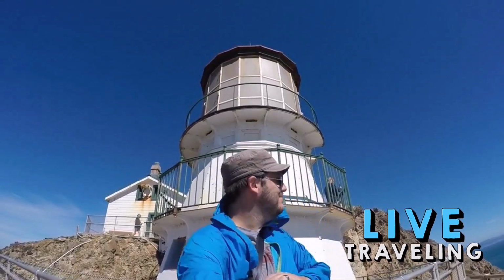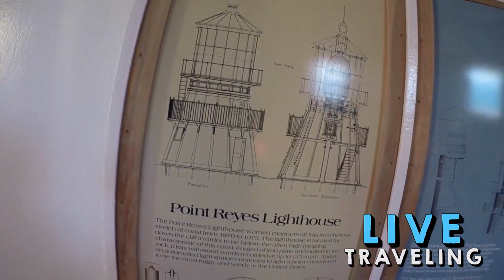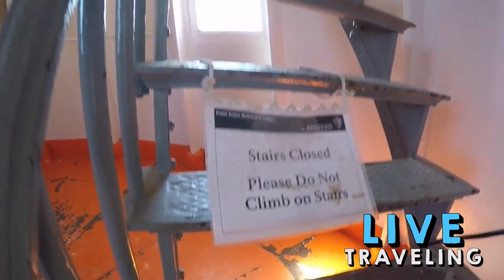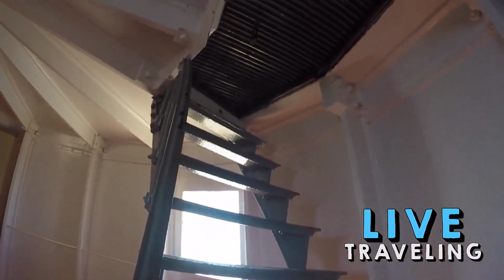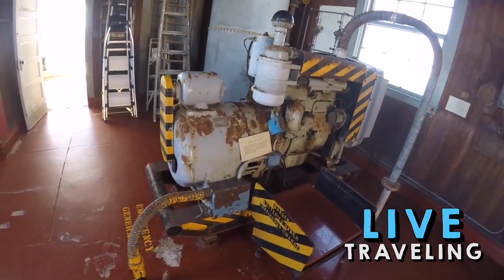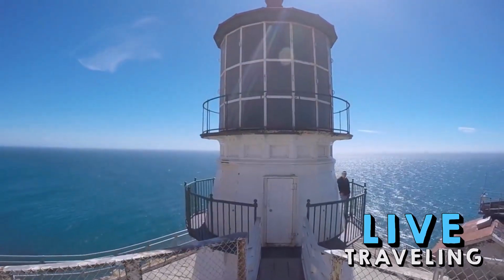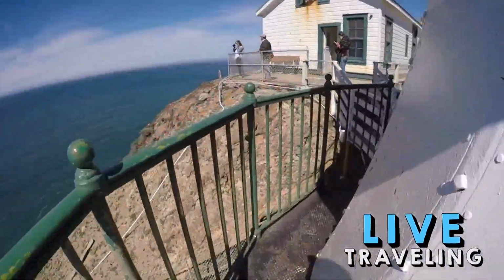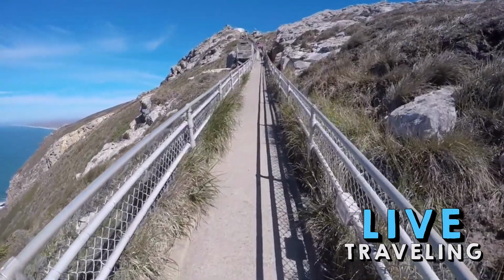One thing that makes visiting the lighthouse so memorable is the journey that it takes to get there. The lighthouse is located at the far western tip of the Point Reyes headlands at the end of Sir Francis Drake Boulevard. As you get closer to it, the road becomes increasingly winding and slow-going. If you're driving straight there from the Bear Valley Visitor Center, allow at least 45 minutes for the 20-mile drive.